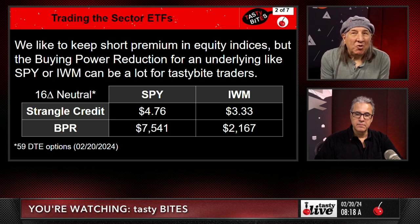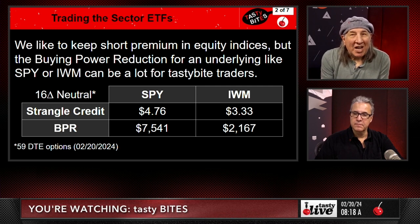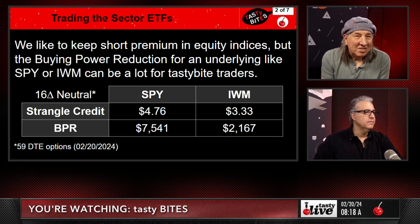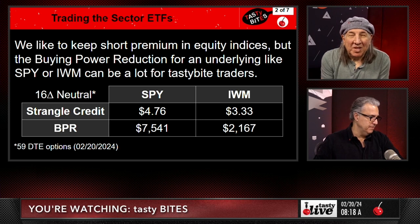So we like to keep short premium in the equity indices, but the buying power reduction for an underlying like SPY or IWM can be a lot for Tasty Bites traders. Like to trade IWM, $2,100 just for a 16 delta strangle. Buying power for SPY, 7,500. Oof. That's a lot for a small account. Yeah. That's why it makes IWM so much more attractive. Yep. Let's go next slide.